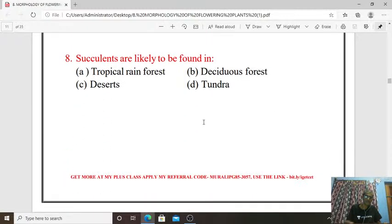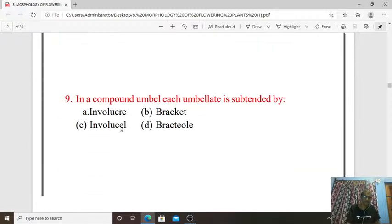Then the 8th one. Succulents are likely to be found in which area? Tropical rainforest, deciduous forest, desert, or tundra. It is the desert, isn't it? It is a xerophytic plant. Succulents are with water storage cells, and the best example is a cactus. It is a succulent, isn't it? So succulents are found in desert areas in the xeric habitat.